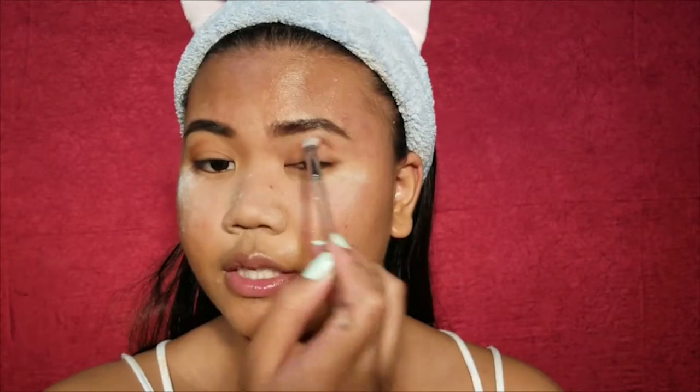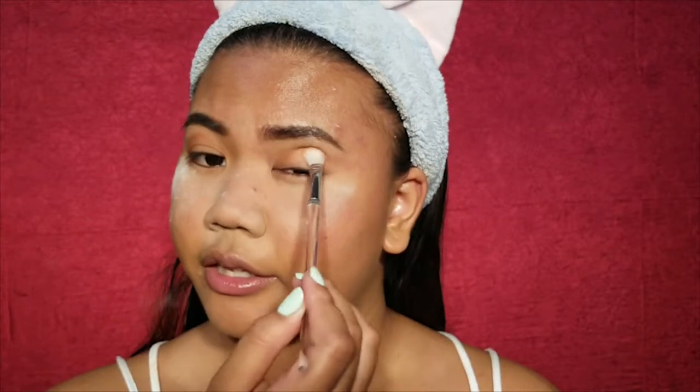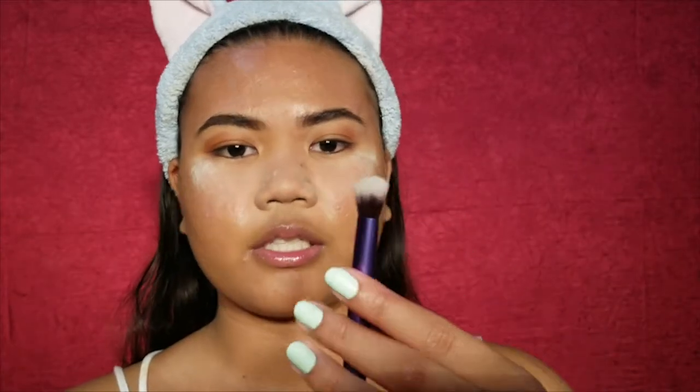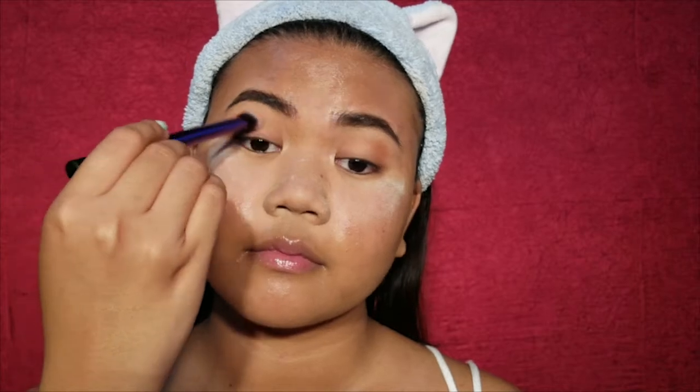And make sure that you set your eye before you apply any kind of eyeshadow, because it will be easier for you to blend it. And the brush that I'm going to use to blend my eyeshadow is this one again from Miniso. Yep, that should be good.